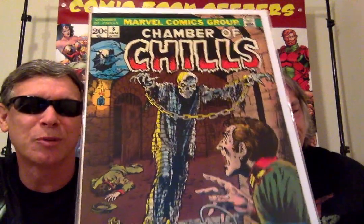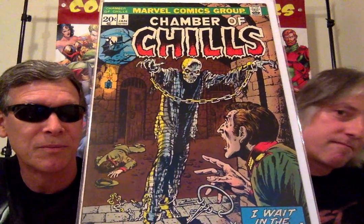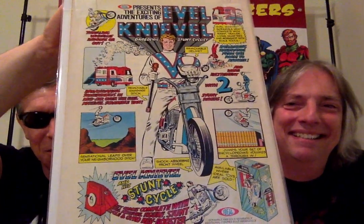Chamber of Chills. Picked this one up a couple of years ago. I've shown it off before. Marie Severin cover. That's a great one. Awesome. And the back, my Evel Knievel toy. Some of the ads on the back of the comics are just worthy of showing off. Go ahead. What do you got?